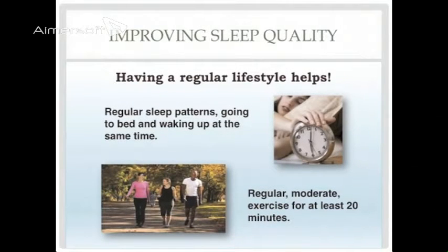What also helps is having a regular lifestyle. We talked about regular sleep patterns, going to bed and waking up at the same time. Regular moderate exercise is excellent as well. At least 20 minutes of an activity like exercise that causes you to perspire all over your body is extremely healthy for you, and research shows it can help you recover deep sleep. It may not be that night or even that week, but over the weeks, regular daily exercise is one of the best things you can do to recover deep sleep.